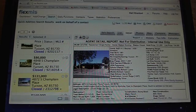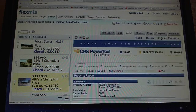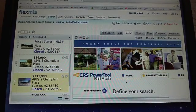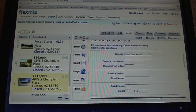Now, what you want to do from here is just notice a couple things. First, notice the subdivision is Lincoln Ridge 1 to 207, right? But go up to tax info. That'll take you to CRS. And once you get to CRS, it's pretty simple from there. All you got to do is go to property search, and then it gives you an opportunity to search for wherever you want to go.